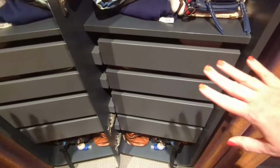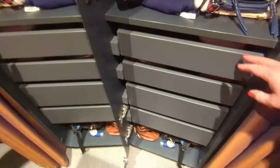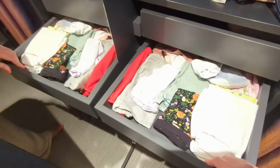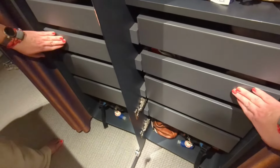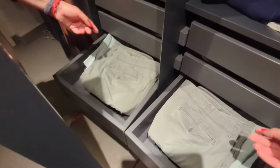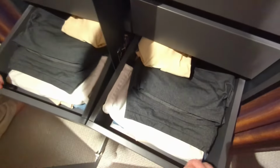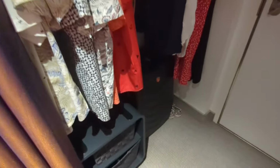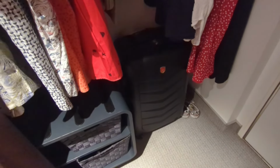And then for the drawers, we were actually able to get quite a bit in here. So Mike and I have our own drawers for underwear and socks and that sort of thing. And then this is quite deep. There's about 5 pairs of shorts in there. And then I did the same thing as well. And then we hung up all of our clothes. We have a space for our suitcase.